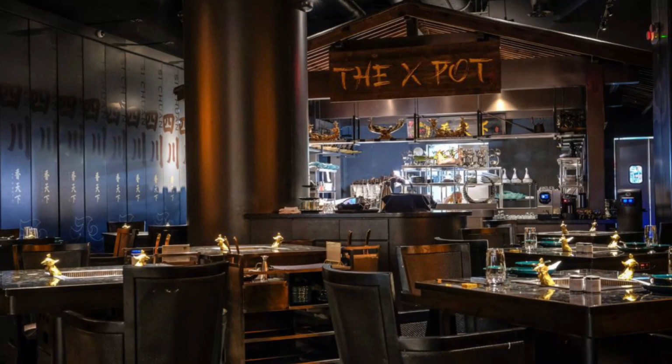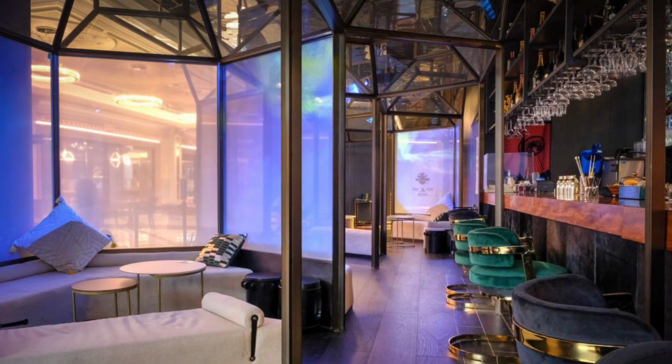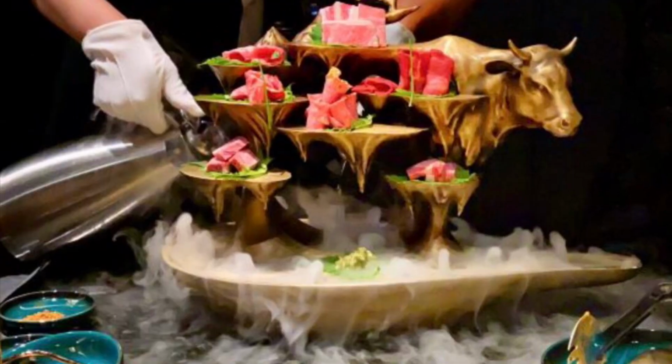All in all, it was such a great dining experience. And I'll tell you this, two words come to mind. It was damn delicious.